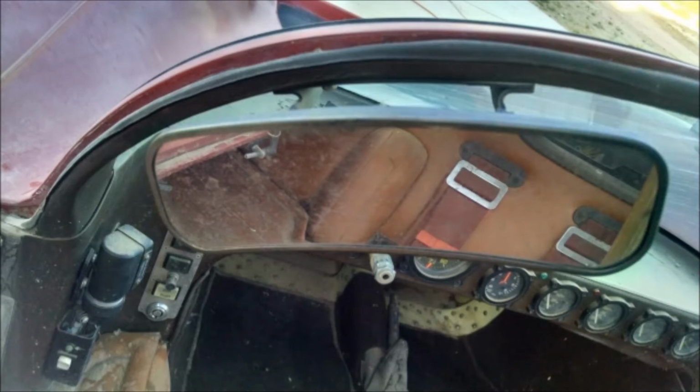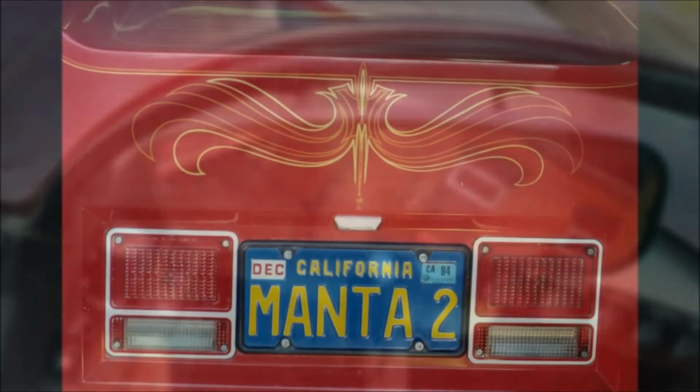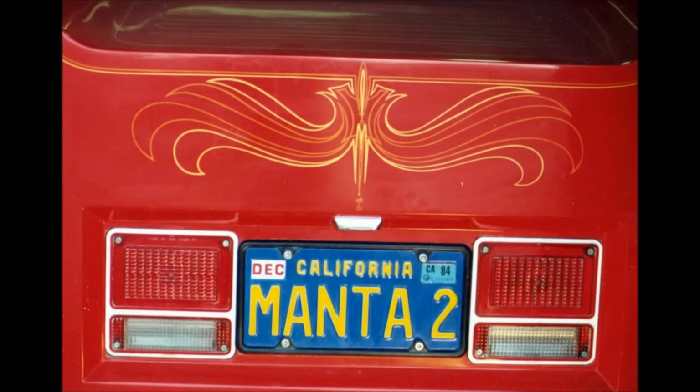A few small aircraft cockpit lights were added, as well as a pair of mirrors from an F-86 Sabre jet fighter, which I found in a local aircraft salvage yard. They are metal mirrors and slightly convex with a curvature that fits the windshield hoop very nicely. The visibility out of the rear quarter in these cars is terrible, and these mirrors really solve that problem nicely.